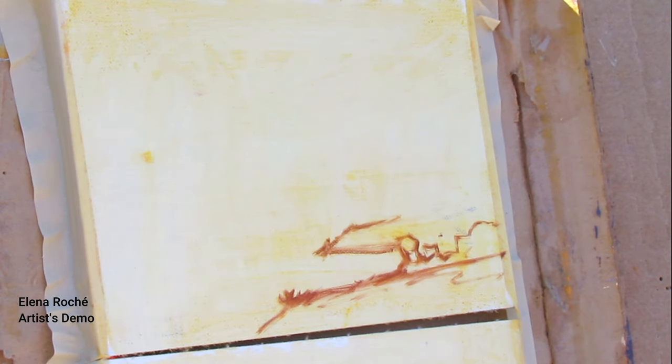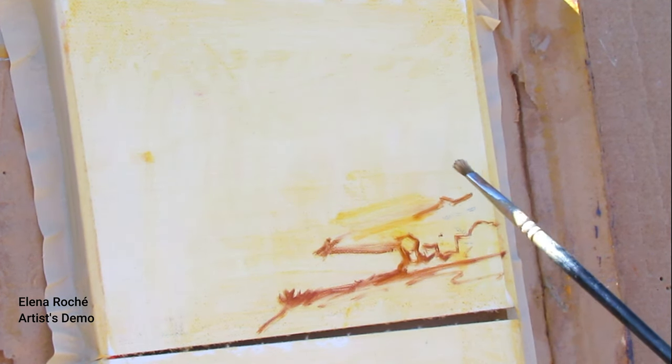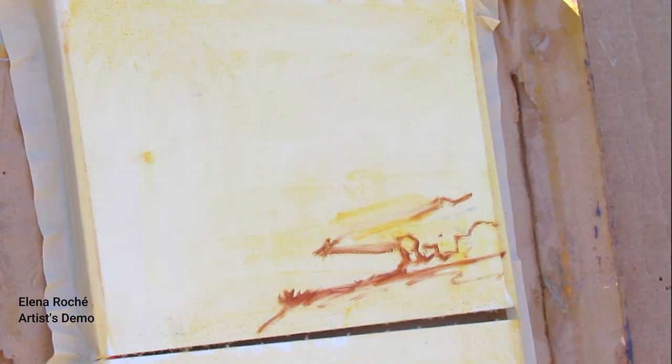In color studies, my emphasis is on the color harmony, not the realistic representation. Now, having said that, I never fully abandon realism in composition's design.